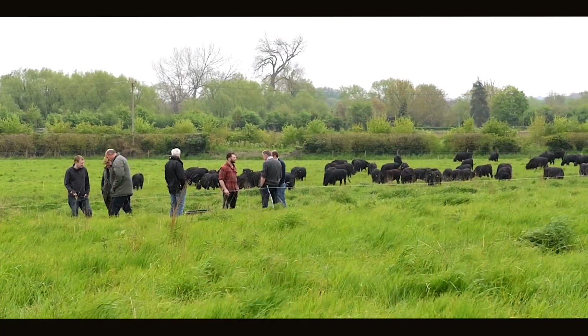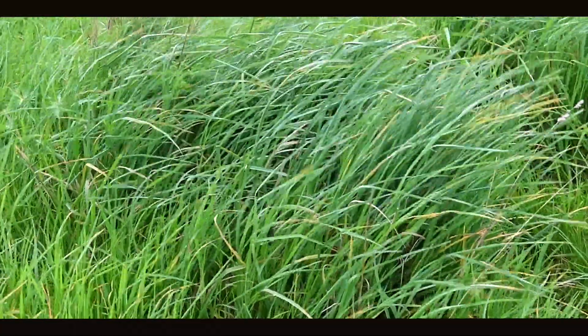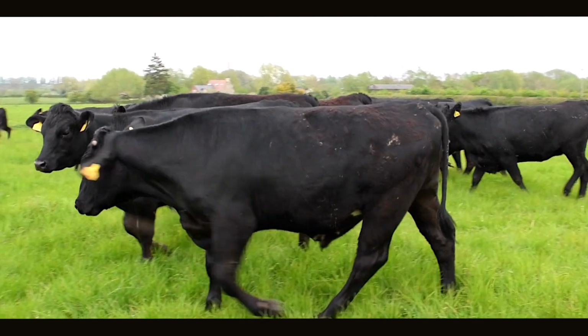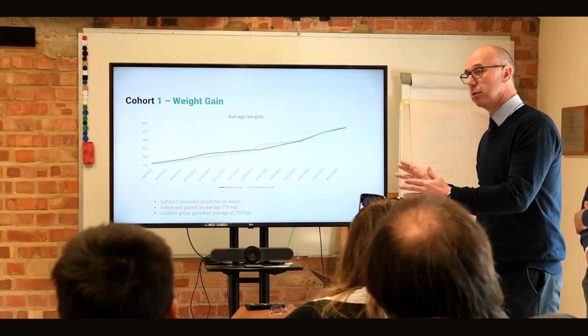I think the opportunity for us where we are going to make our margin on our beef production system is through pasture grazing. And the way we're doing the regenerative grazing here is about short duration grazing, moving the animals quickly, probably every 24 hours, with the ultimate aim of trying to hit at least 1 kilo a day daily live weight gain whilst at pasture.